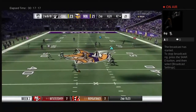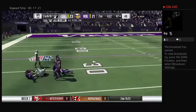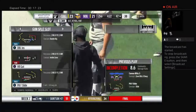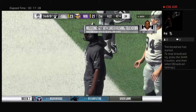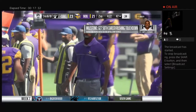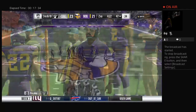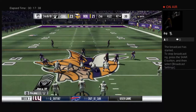Carr to throw on second down. And the hit jarred it loose. It's incomplete. That would have been a great catch, but it's real difficult to hold on to it because it was contested all the way. Would have been a great play if he'd been able to haul that one in. And the offense looking to pick up the first down after the second down incompletion.